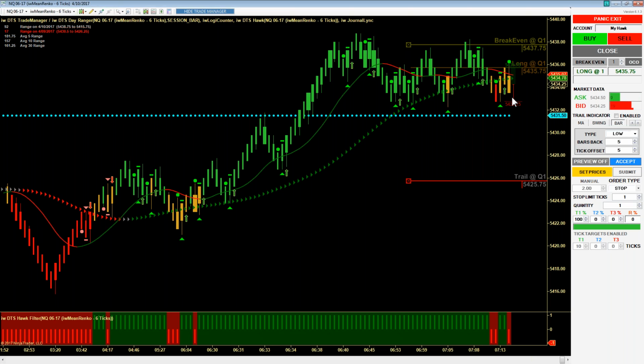I could have set up to short, of course, below the red bar buy signal, which would essentially be selling below 54.32. That's going to be another number to bear in mind for the next few days.